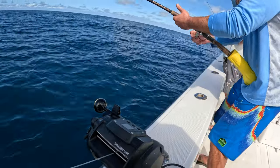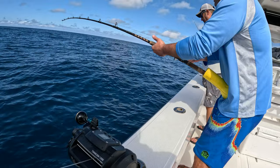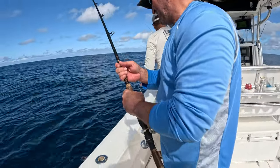They will bite on the vibe as well as any live or dead baits, and they're a very, very aggressive fish once you find them out in the deep waters. You're looking at 180 to 200 plus before you find big schools of ARS.